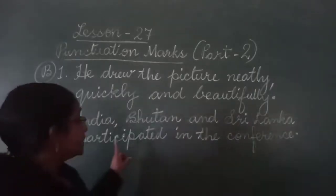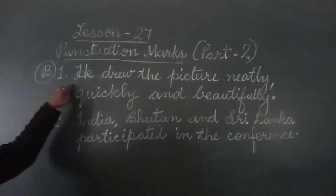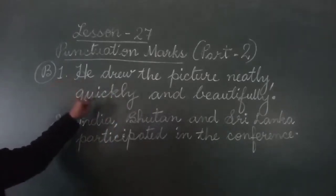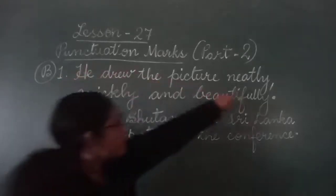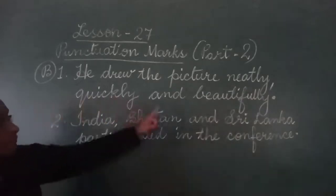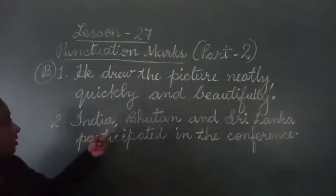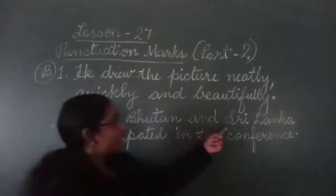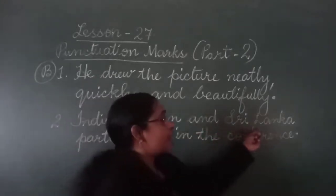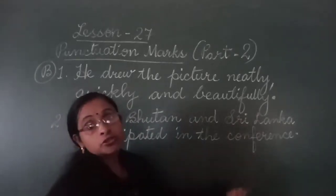Children, please write this number 1 and number 2. He drew the picture neatly, quickly and beautifully. Here first letter capital, after neatly comma, then after the sentence put the full stop. Second one, India, comma, I capital, then here comma. Bhutan, B capital. And Sri Lanka, S capital, Lanka, L capital. Participated in the conference, full stop.